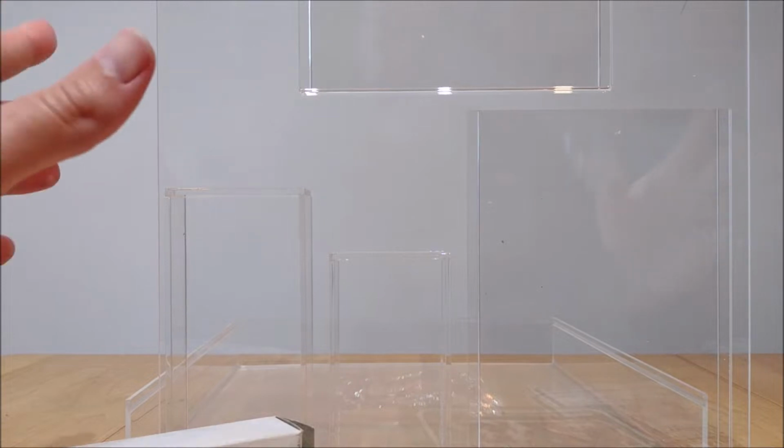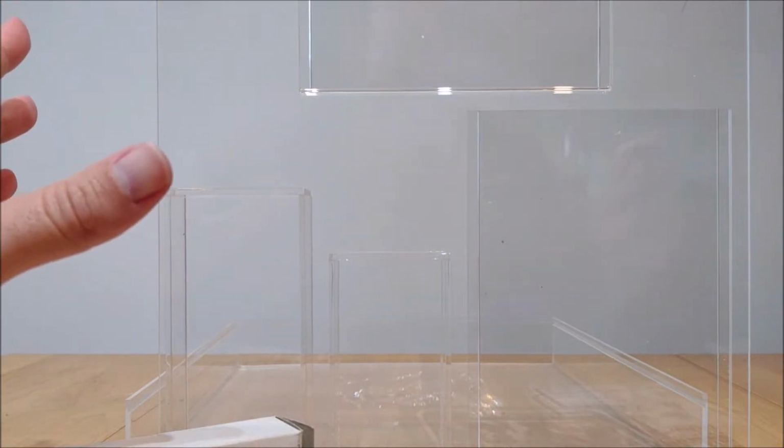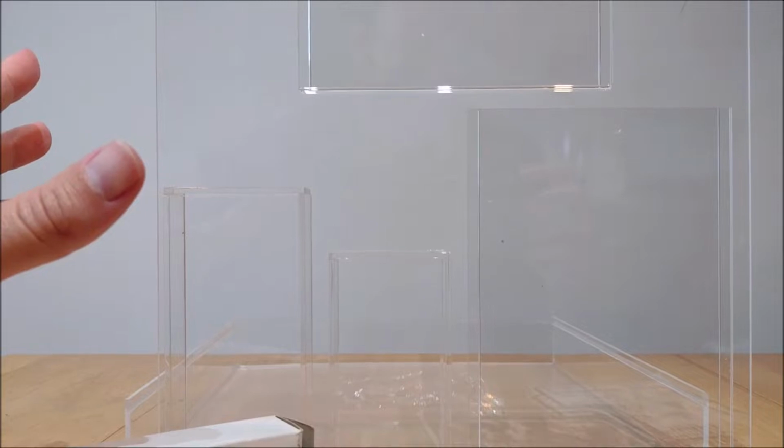Okay, so let me just pause it there, and I'm going to put the whole thing back together and get the case working properly and present it as it should be.